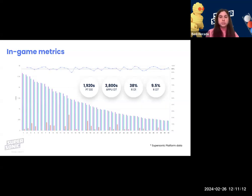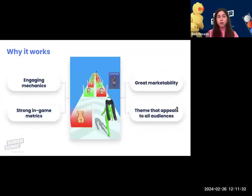And aside from the playtime, we can see that the retention was pretty strong too. On day 1, it's 38%. On day 7, it's nearly 10%, which is, again, not something we see regularly in classic hyper-casual games. So this definitely showed us the potential of the game from the beginning.